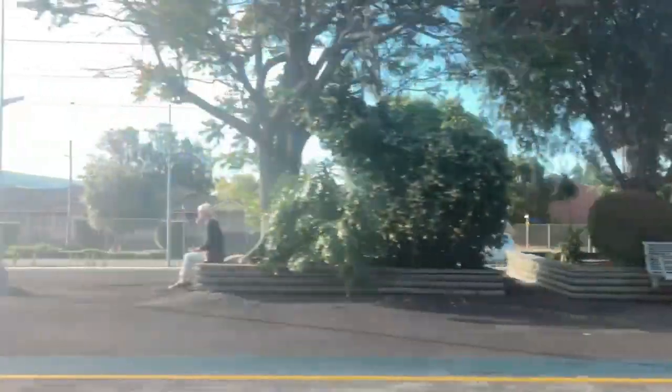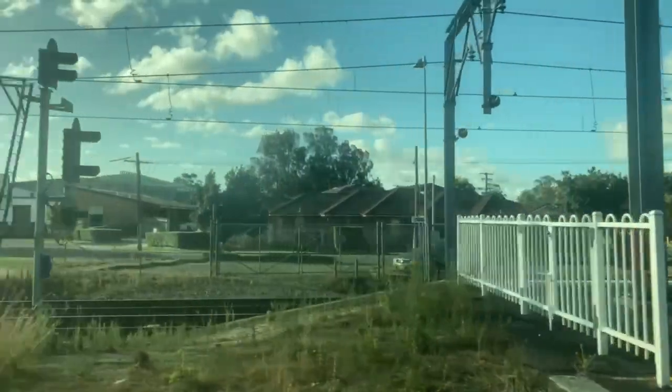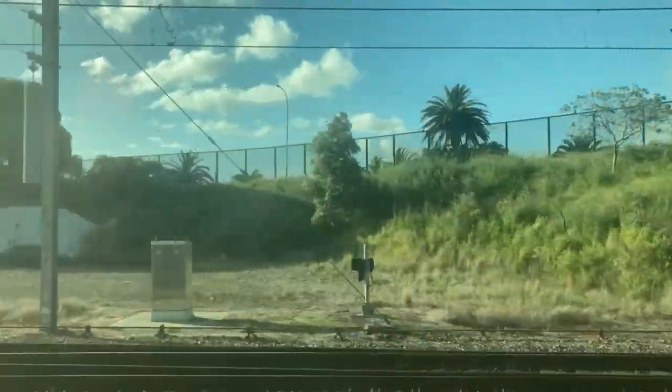Once again, we are heading on. This is beyond Newcastle, where the train will be able to pick up some speed at some sections. Between Broadmeadow and Wyong, you can get the train up to 160. Anyways, enjoy.